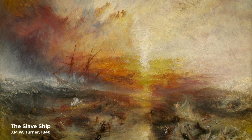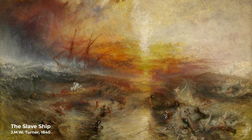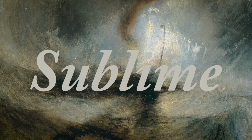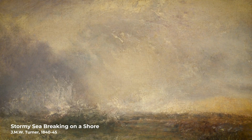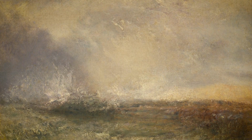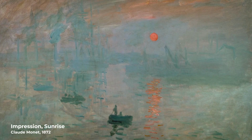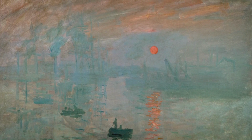Turner would later create more of these types of energetic paintings depicting the threat of nature at sea, the quintessential example of the Sublime. If you don't know what the Sublime is, you can check out the video I made on the subject. But what really fascinates me about Turner is how he depicted the sublime, the violence of nature, the waves, the clouds, in an almost abstract manner. Keep in mind, we're at the beginning of the 19th century and Impression, Sunrise is still half a century away.